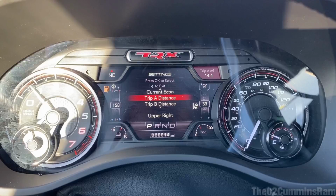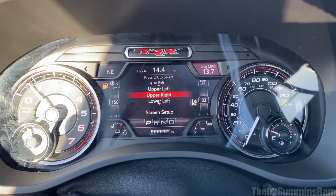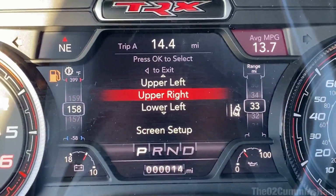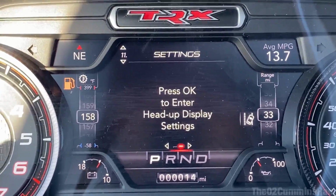So here you guys go, see all the little things you guys can put in there. Whole bunch of stuff. We're gonna put range up in the top. That way you kind of get your fuel economy, you know, kind of get everything all set up there and everything looks pretty good. Now let's do the heads-up display. We got settings there for that.